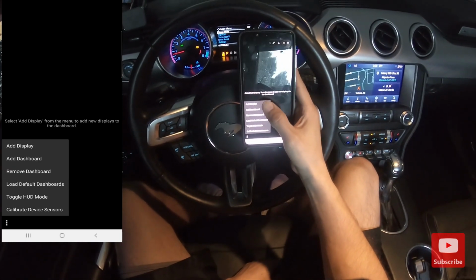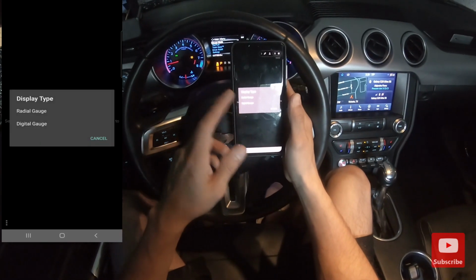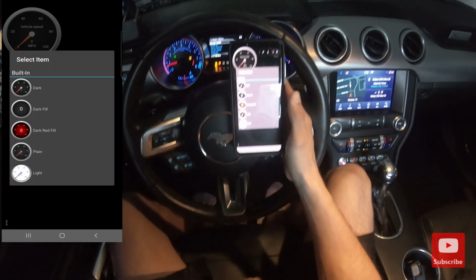And you just come down here, hit the little three bar, and just hit add display. You can choose whether you want to do a radial gauge or digital gauge. So let's see what the radial gauge looks like. This is what the radial gauge looks like.